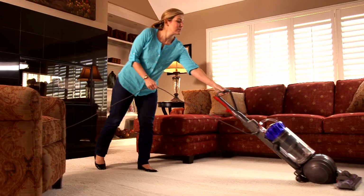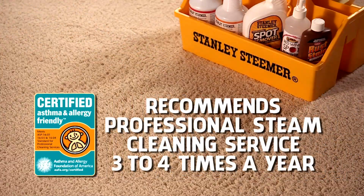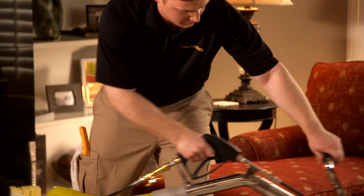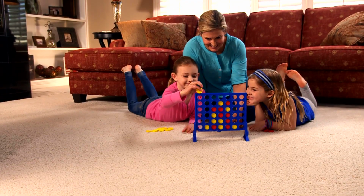Weekly vacuuming is a great way to keep your carpet looking good. But remember, the Asthma and Allergy Foundation of America recommends having your carpets professionally cleaned by a certified asthma and allergy-friendly cleaning service 3 to 4 times a year to maintain a cleaner and healthier home.